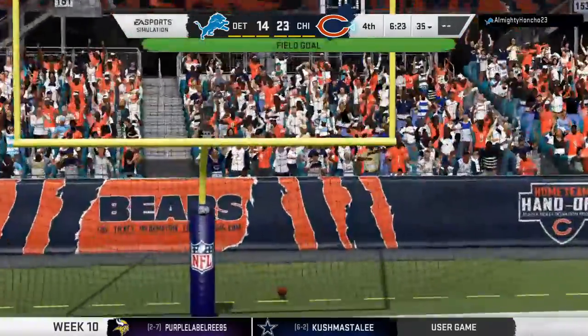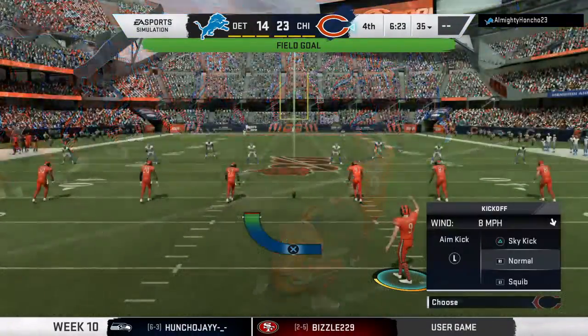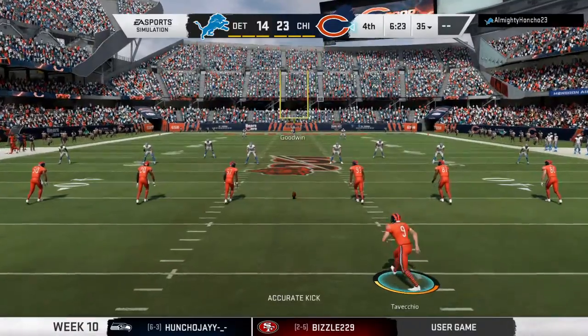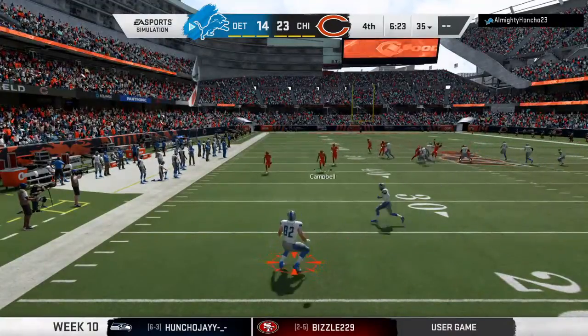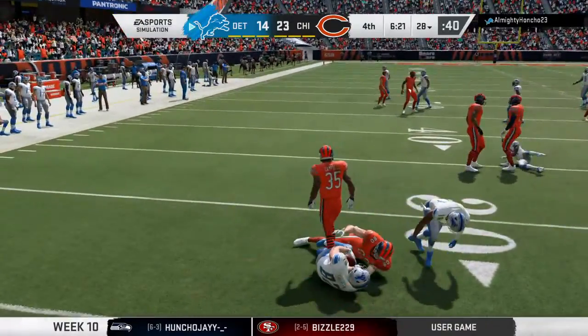Tavecchio puts this one through, and that will make this a 9-point lead. So that's a big one. Obviously, Charles makes it a 2-score game, his 3rd field goal of the game, able to knock it through. Yeah, not exactly free and clear yet, but as a defense, you get to play a little bit looser, don't you? Because you do now have a little bit of a margin of error, don't you?